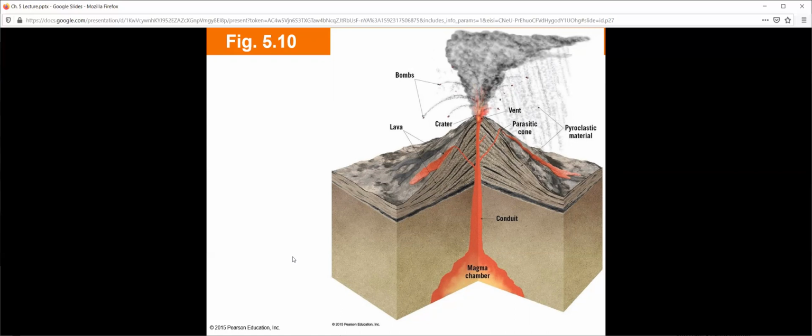Again, once magma breaches the surface, we call it lava. The vast majority of the time, the conduit and the vent is not the only place where the lava and the pyroclastic material leave. If we go back to those pictures of Mount St. Helens, the entire side of Mount St. Helens blew off, not just a little hole at the top, right? Volcanoes will go wherever they can; the magma will go wherever it can find a path to take.